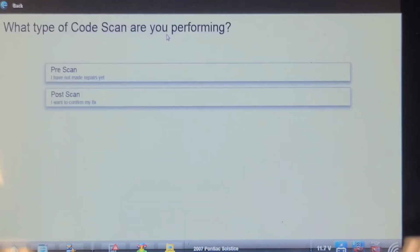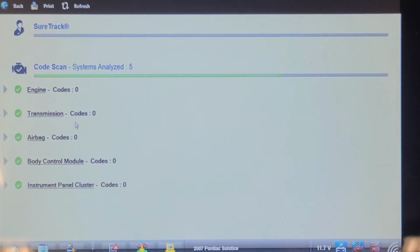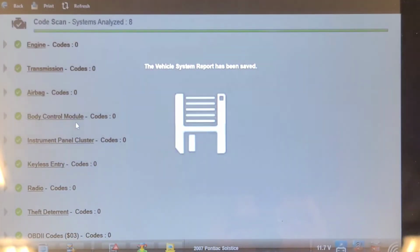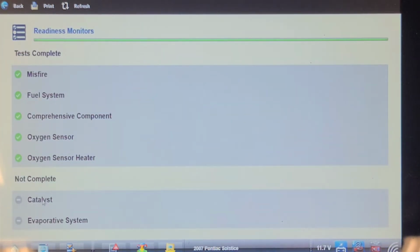Let's do a network code scan. I'm sure the code hasn't reset because there's no check engine light or MIL on. No engine, transmission, no airbag. It had a code in the airbag for module performance, but that's probably because the vehicle was in storage, battery disconnected, and so on. There were no warning lights on related to that. So clean bill of health according to this, but readiness monitors, you can see the catalyst or the evap system is not complete. So if it's not complete, it's inconclusive as to whether it's going to pass or fail.